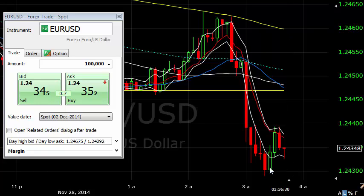But otherwise, if it comes down, stops me out, and then comes back up into the bands again, then I'll probably give it another go actually if it were to do that. But for now, we'll leave this and just see what's going to happen. If it was to just start coming up from here, then there's nothing for me to do with it. I'll just leave it.